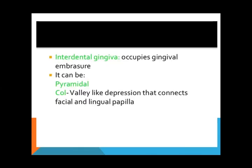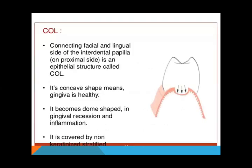The interdental gingiva occupies the gingival embrasure. It can be pyramidal, or have a col, a valley-like depression that connects the facial and lingual papillae. On the proximal side is an epithelial structure called the col. A concave shape means the gingiva is healthy.